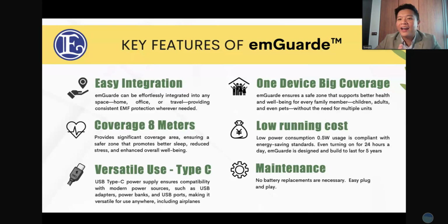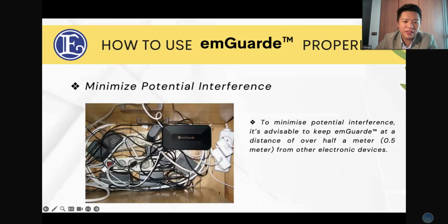You know, honestly, I don't like maintenance. I don't like after sales because, can you imagine when you have 200 customers, you have to go and maintain each of their products? I don't like to do that. So emGuarde is like plug and play. It's like buying an iPhone. You get the nice box, you unwrap it, you open it up, you plug it in, and you use it. That's it. So it's so easy. So these are the key features.